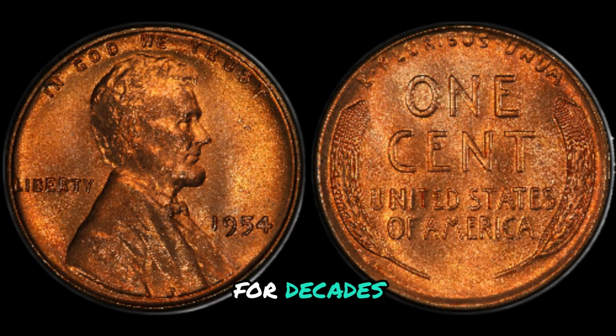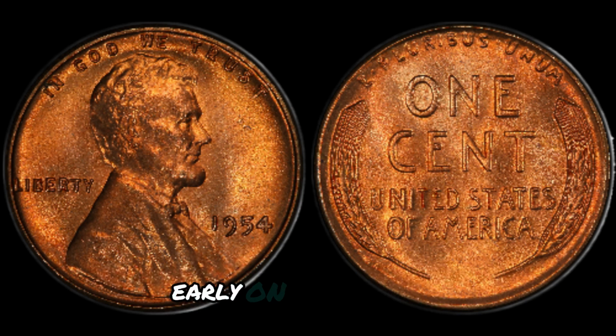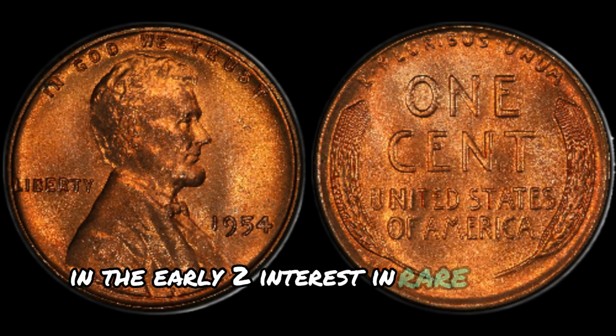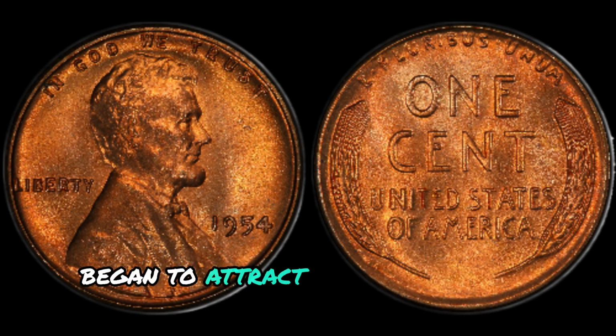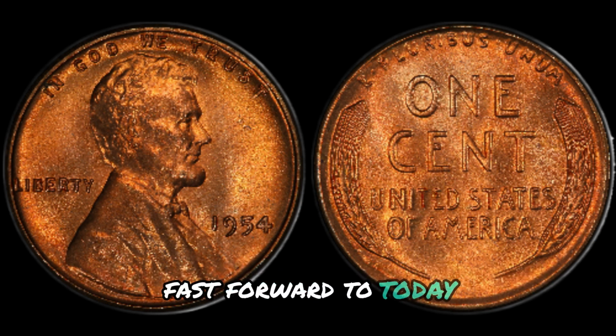Let's talk about the physical characteristics of the 1954 Ultra Penny. This coin weighs the standard 3.11 grams and has a diameter of 19.05 mm, just like any other Lincoln cent of its time. But there are key differences that make it stand out. First, the mint mark Liberty we talked about earlier is the most striking feature. But then there's also the fact that many of these coins were minted using a special ultra-high relief technique, giving the details a sharper, more defined appearance.